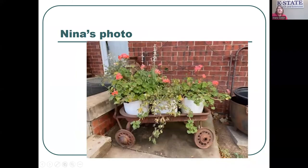From my friend Nina's, her mother-in-law has some old equipment that's outside. These are those white enamel type of things that I used to have some plants in. So she has a beautiful display there.